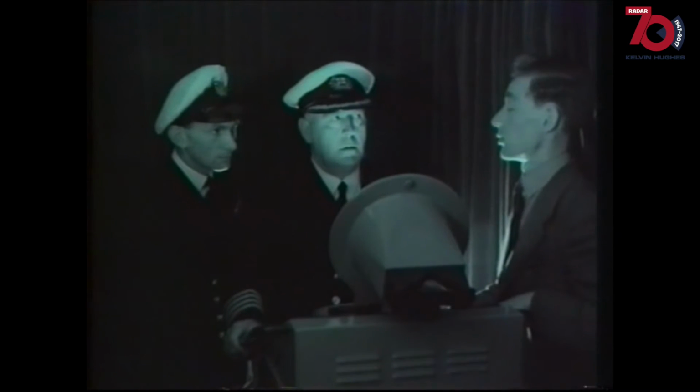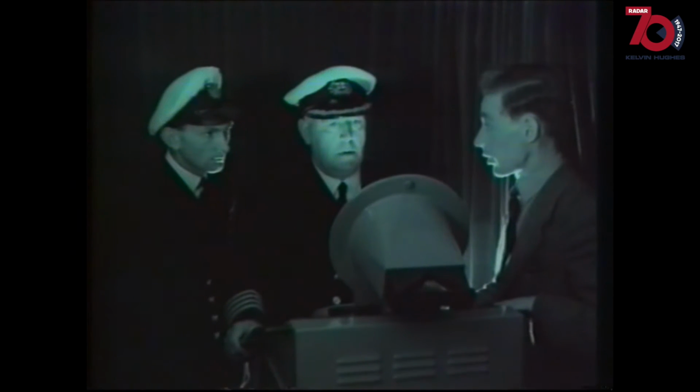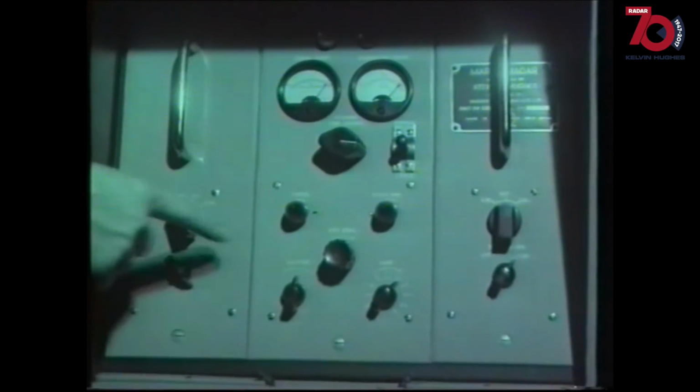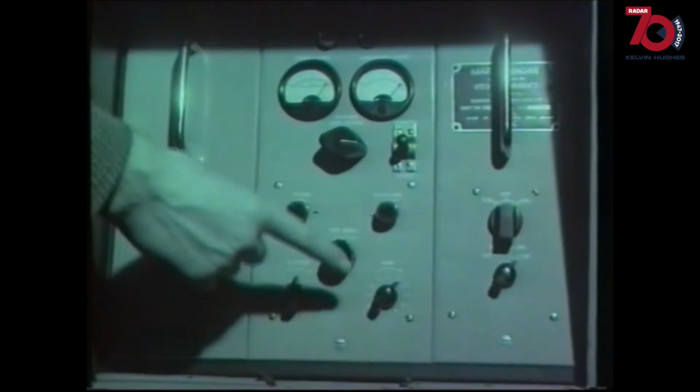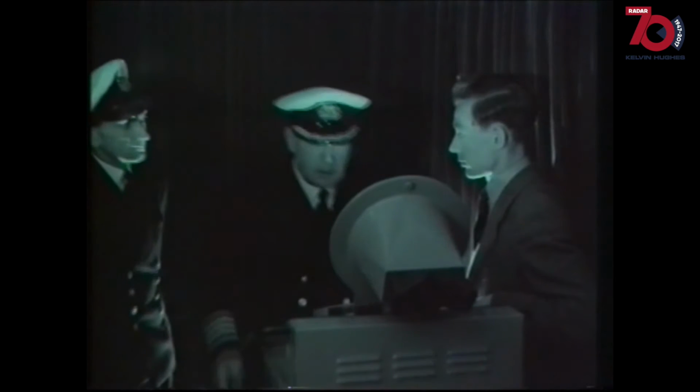You see, it is very simple to use and requires no technical knowledge at all on the part of the officer of the watch. And it gives him information that no other navigational instrument can give. The knobs are of different shapes to make it easy to work the set in the dark. Once the set has been adjusted, there are only three which have to be used.